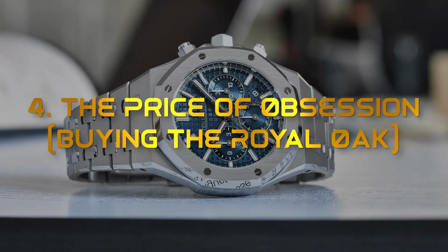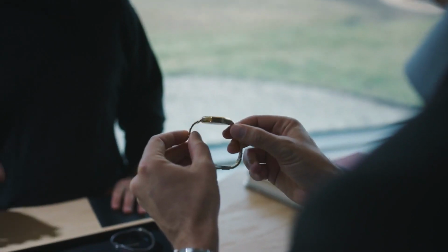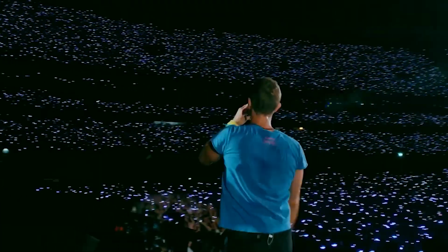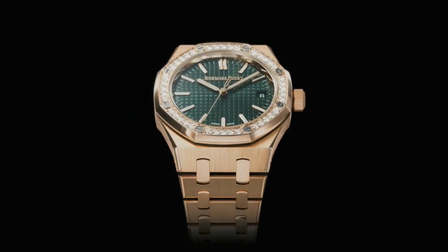Buying the Royal Oak. All this fame and scariness has made the Royal Oak notoriously hard to actually acquire. Think of owning one like getting concert tickets to the most popular band on earth. Demand far outstrips supply. Here are the main headaches for a potential buyer.